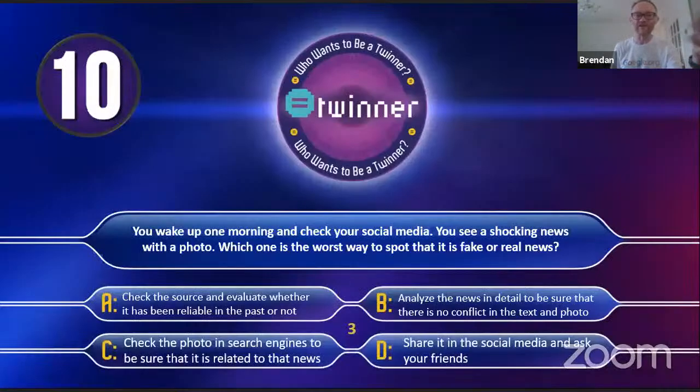If we see some strange news or shocking news or a piece of something with a picture that seems a bit strange, how do we check if that picture is really related to the news? Maybe they're showing a photo of some famous person and they're dead, or some famous person committing a crime. What's the best way to check if that really was that person doing that thing? Anyone have any thoughts on A? Can we see A again? Nora, I think you had your hand up with it.